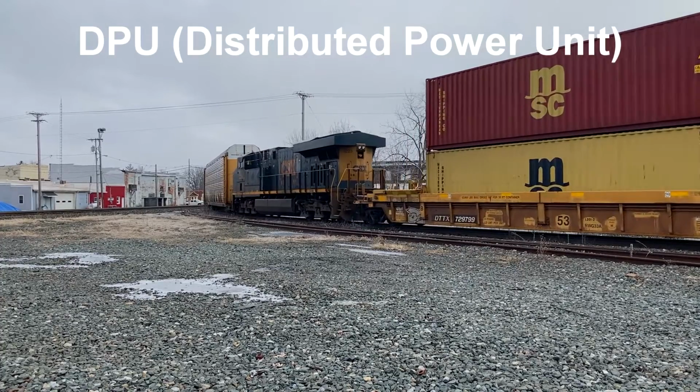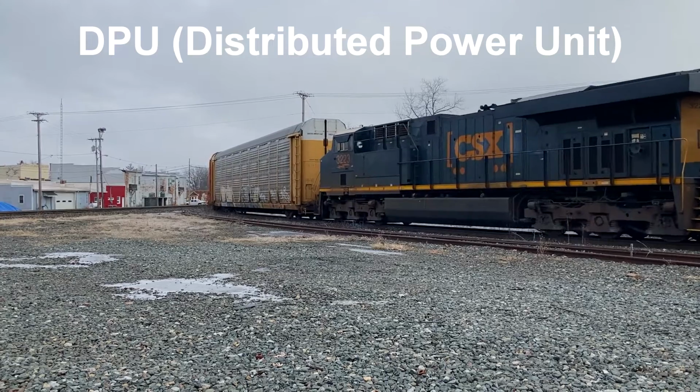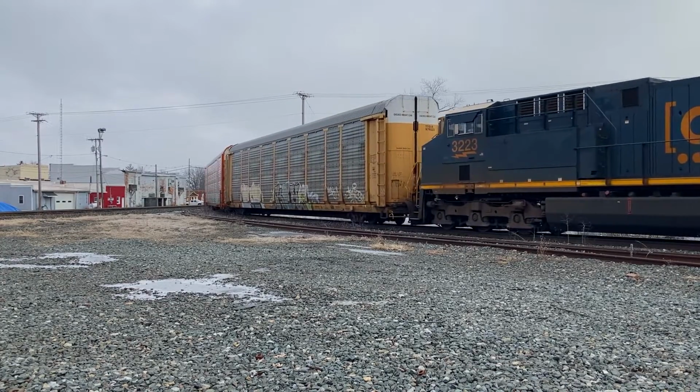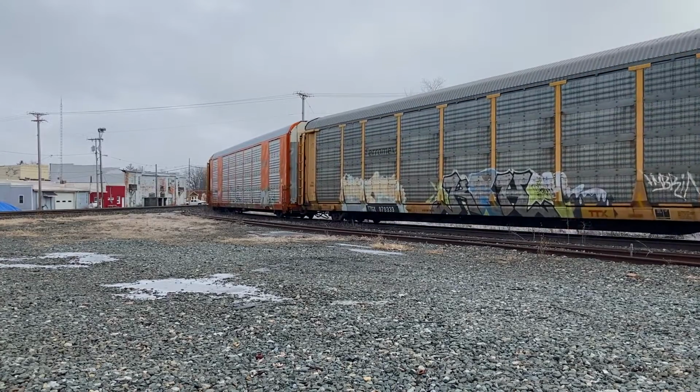Here comes the CSX DPU, or Distributed Power Unit. These engines are placed throughout the train to distribute the power, hence the name, so that the train can be pushed through this tight curve without derailing.